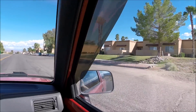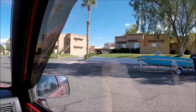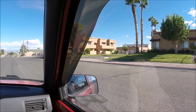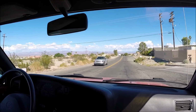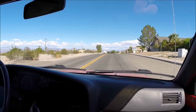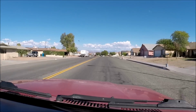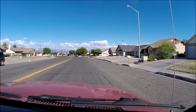Well, these are cute. Must be little rentals. Terrace View Apartments, $3.99 move-in special. Really? Wow. That's pretty good pricing. Yeah. Homes down here.